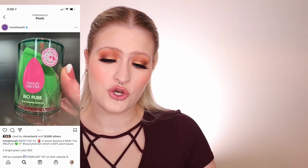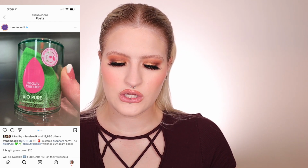No. Next we have, this is a BioPure Beauty Blender from Beauty Blender. Now, I think that this is really cool that this is 60% plant-based.